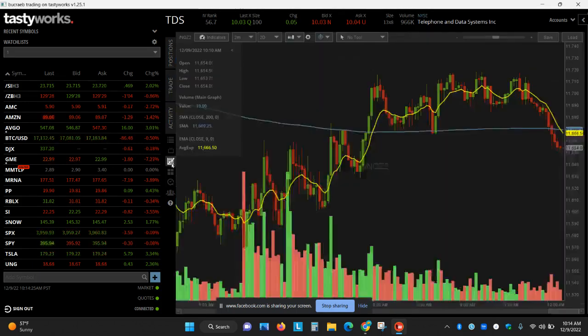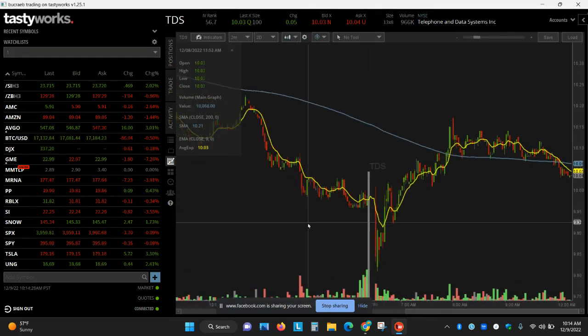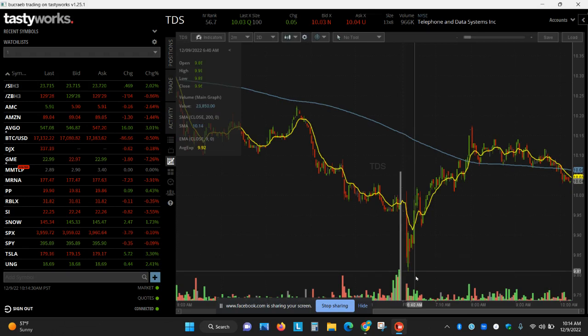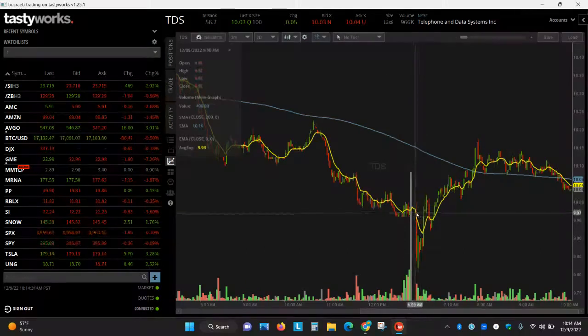But the only reason I got into this is because it recently had action yesterday. It went down massively yesterday, and I think I bought it when it's down here, like right here or so. Yesterday, was it yesterday? Yeah, this is yesterday. So I was buying it when it was going down, probably right here. I probably bought it right here.